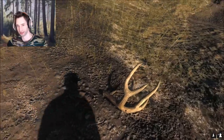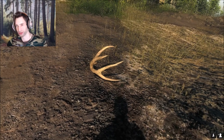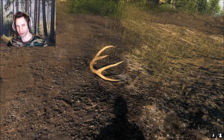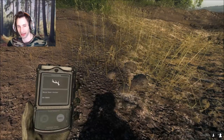All right, well, let's take a look at this shed. That's a really nice buck. That is pretty cool. I've only found maybe one or two mule deer sheds before in the Hunter Classic, so this is a pretty cool moment. All right, well, let's pick it up and see what it's going to score. It is a mule deer antler, and it scored 99.